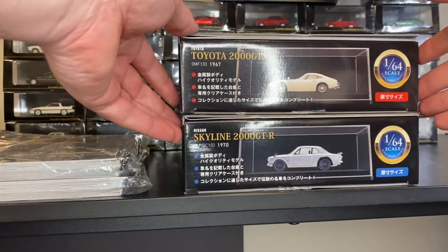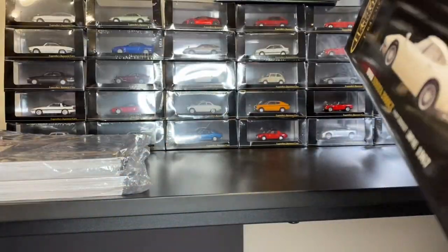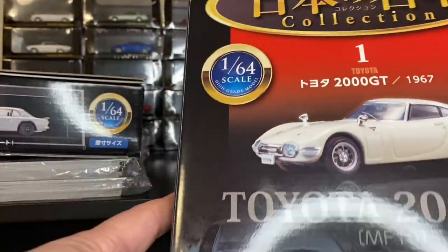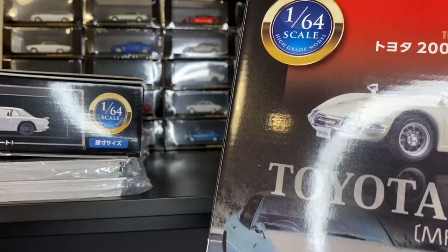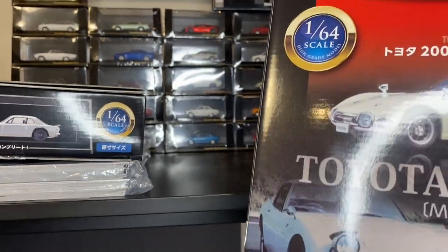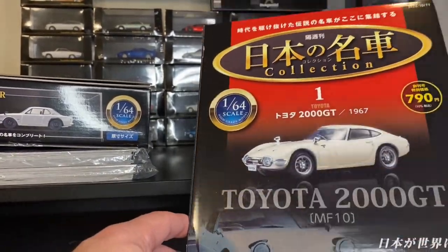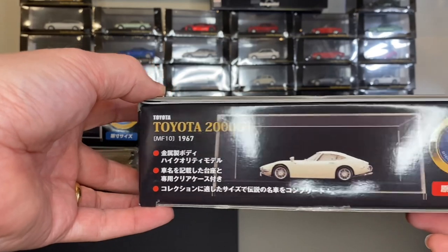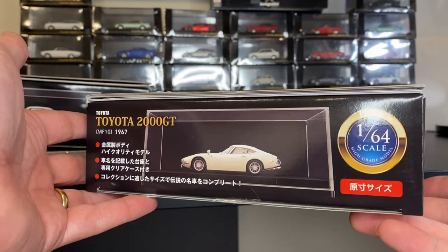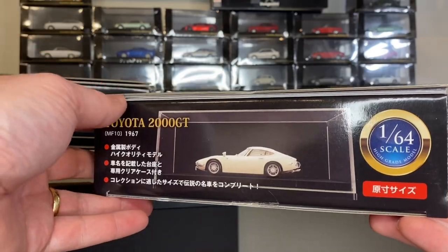Okay, before I tear into these like it is Christmas morning, I want to show you how these things normally come packaged, I guess, when you buy them new. Let me scoot this back just a bit. I'm going to have to hold this out at arm's length. So just to clarify, these are true 1/64 scale. That is a prerequisite for my collection.